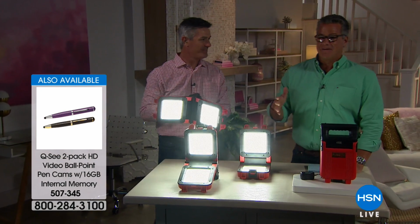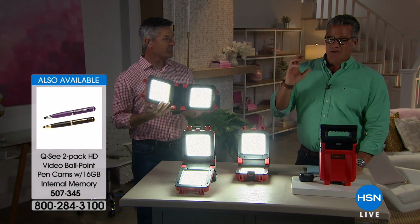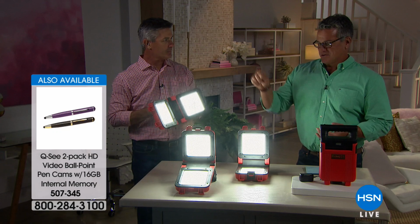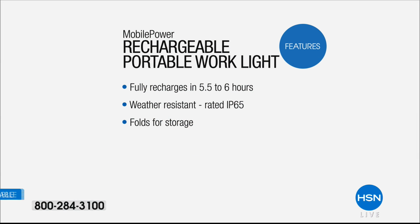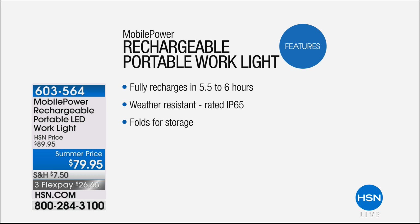Well, I don't around here. But boy, you know what? I can give you 50 different situations where I would need the light. We have hurricane season just started here in Florida. Exactly. Let me tell you, why people wait until there's a problem to buy a light like this is crazy. We get power failures all the time.